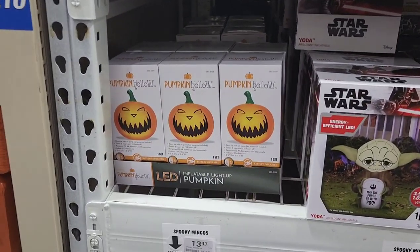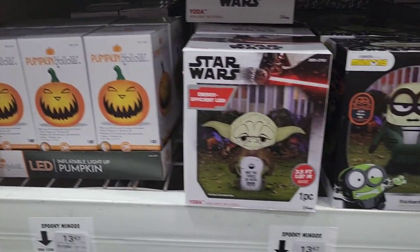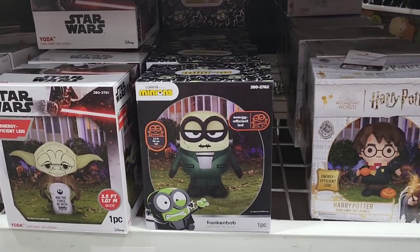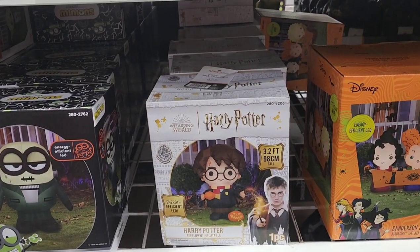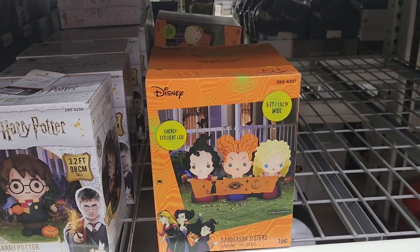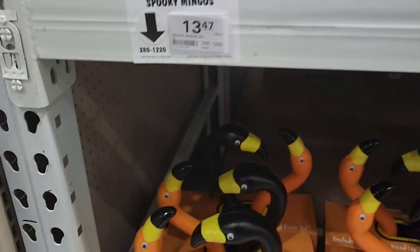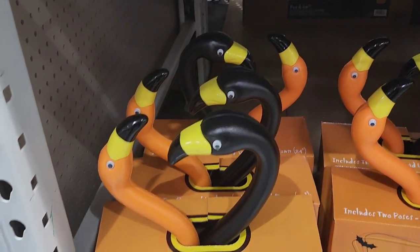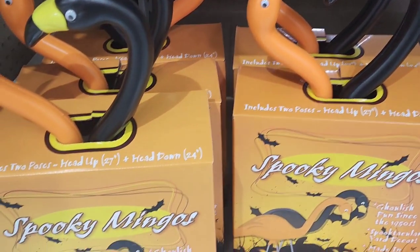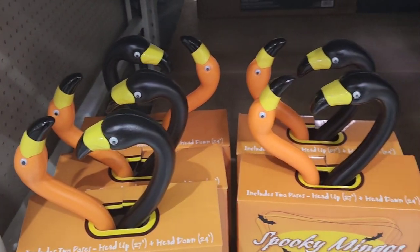We've got some of the Pumpkin Hollow inflatables here. $13.47. Got a little bit of a Yoda. We've got a minion, a zombie minion, it looks like. And there's Harry Potter. Harry. Hocus Pocus. My wife's favorite movie ever, Hocus Pocus. And then we've got these silly Halloween flamingos. Flamingos have become pretty popular these days. Pretty wacky birds, but they are popular. There's that.